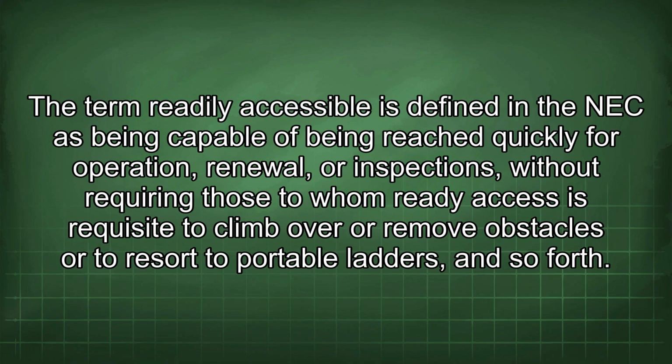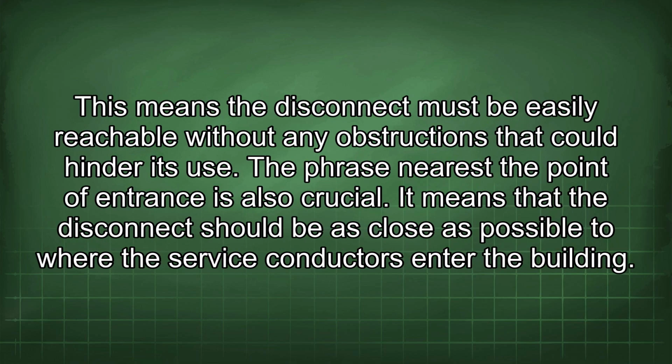The term readily accessible is defined in the NEC as being capable of being reached quickly for operation, renewal, or inspections, without requiring those to whom ready access is requisite to climb over or remove obstacles or to resort to portable ladders, and so forth. This means the disconnect must be easily reachable without any obstructions that could hinder its use.